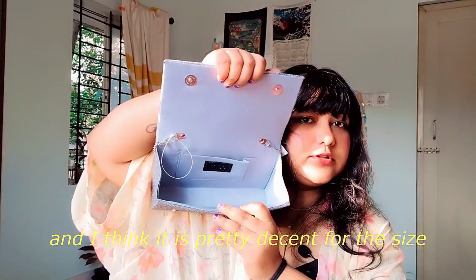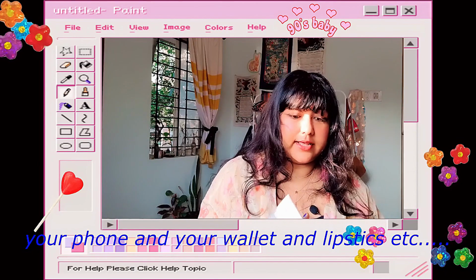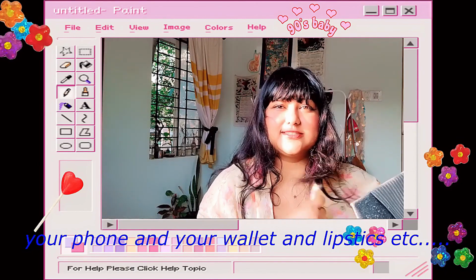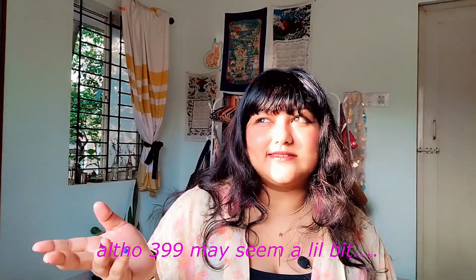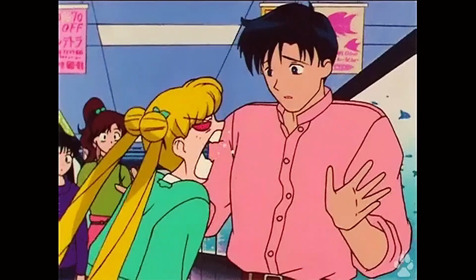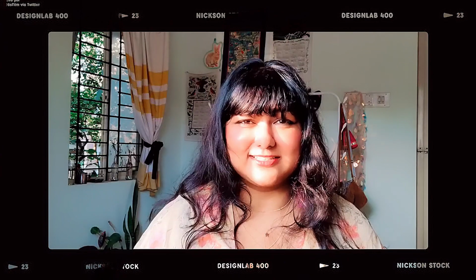I think it's pretty decent for the size, because the space is pretty decent. You can put in your phone, your wallet, and lipsticks. Although 399 may seem a little on the expensive side, it's a brand, so I think that's a reasonable price. Even locally, thrift store items these days sell for 300 or 350 or 249, and the quality is not that great. I purchased bags from Sarojini Nagar for 249, and I must say the quality is average, but it's okay.